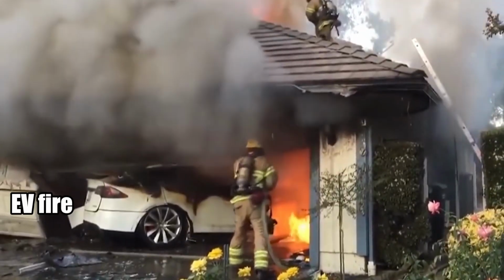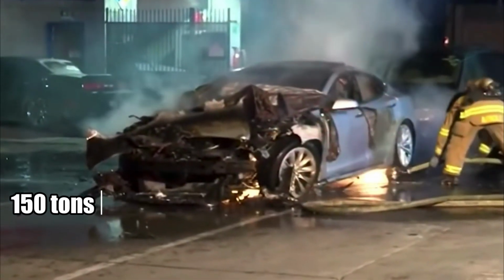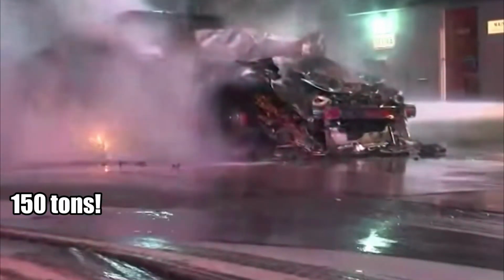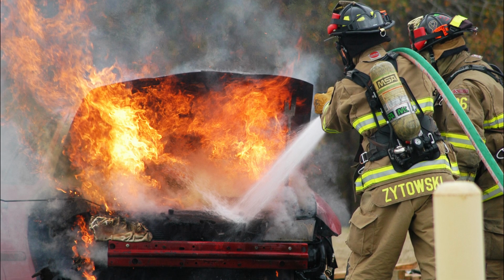For an EV fire, firefighters often need to dump an astonishing 150 tons of water. Yes, you heard that right. 150 tons. To put this in perspective, that's more than 10 times the amount needed for a conventional vehicle fire.